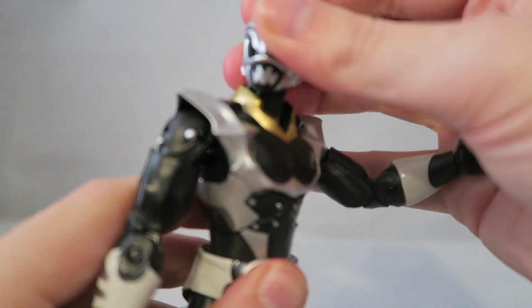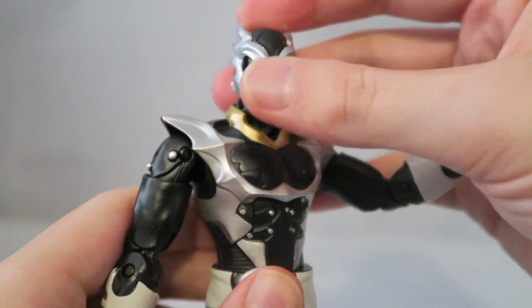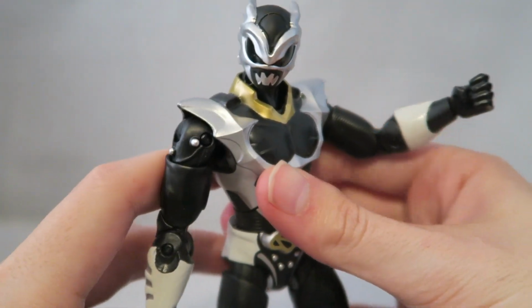It's only a little bit hindered by his collar, which makes it kind of awkward to do some of these positions, like he can't quite look a certain way. But overall it's a nice figure.